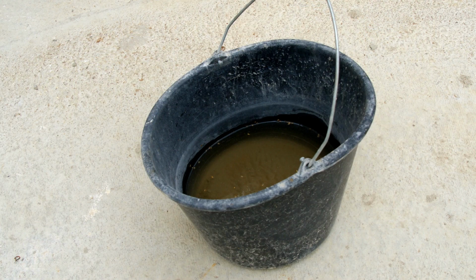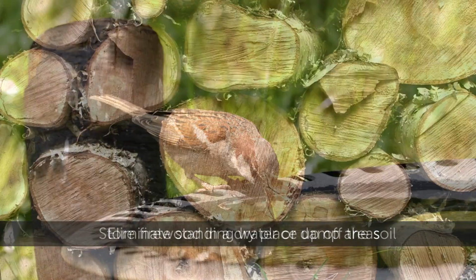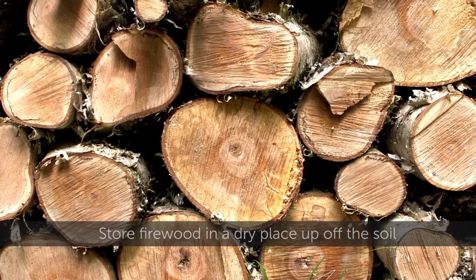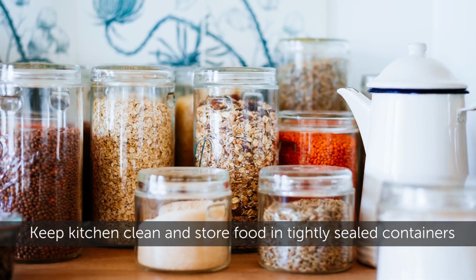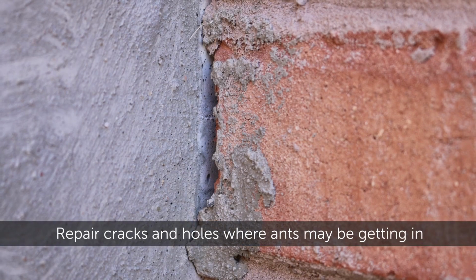1. Make sure that you're eliminating any standing water or area of dampness outside your cottage. 2nd, store firewood outdoors in a dry place up off the soil, not up against the building. 3rd, keep your kitchen clean and store food in tightly sealed containers. And 4th, if possible, repair cracks and holes where the ants might be getting in.